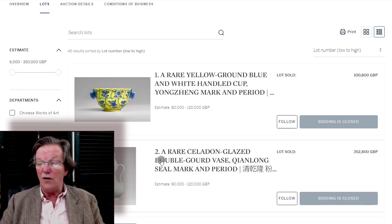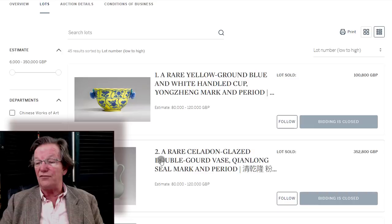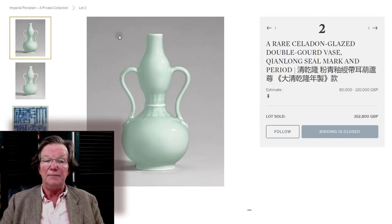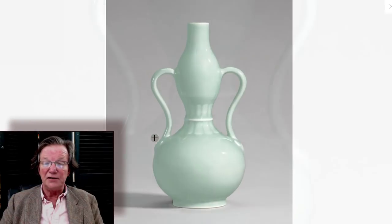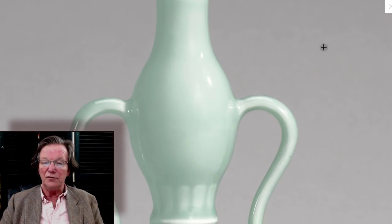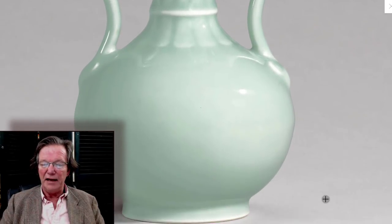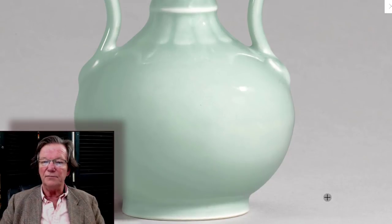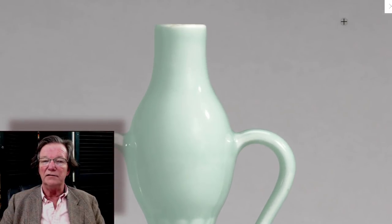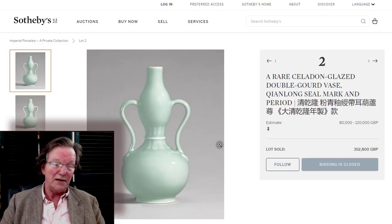Ended up going for over three times its high estimate. It was estimated at 80 to 120,000 pounds and ended up selling for 352,000 pounds. But it was a lovely example, beautifully done. There's not much not to like about that because of the color. The color of the celadon on this was just exceptional. It's that beautiful green that the Japanese collectors all love so much, and just very, very high demand. Absolutely even, pure, smooth, and lovely. Just a great example, and it ended up selling, as I said, for 352,000 pounds.